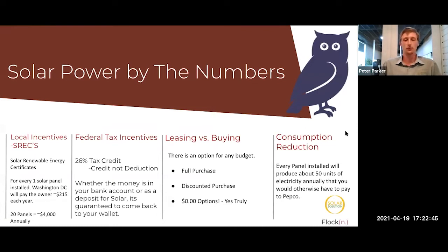In the rest of the world, there's federal tax incentives. If you buy solar, you get a 26% tax credit, and that is a credit, not a deduction. So whether that money is in a bank account or as a deposit for solar, it's going to come back to you in your wallet guaranteed. That is off your federal income taxes, but if you buy $1,000 in solar equipment, you get back $260. So it's a nice way to immediately reduce the cost of the system by a fourth.